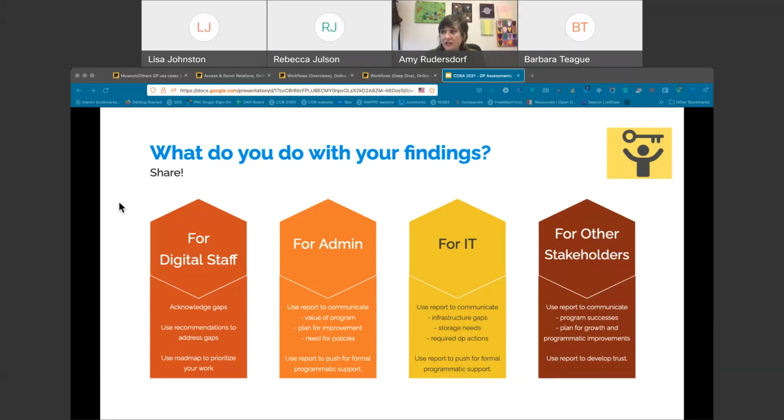So for digital staff, you're going to use this document to acknowledge gaps, to use the recommendations to address the gaps, and then of course use the roadmap to prioritize your work. For administration, you can use this report to really push for formal programmatic support. I know so many of us are working on a project to project basis, which just isn't how digital preservation works. Like I've now said many times, it's a maintenance program. It's not, this year we're getting this money, who knows what next year is going to look like. You need to, as sort of the spokesperson for your digital assets, be telling anyone who can listen that this is a program and needs ongoing support in order to be trustworthy and to ensure the integrity of your files. So this report is one step towards doing that with administration and also with IT.